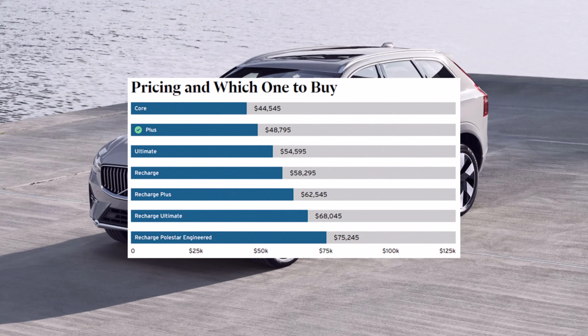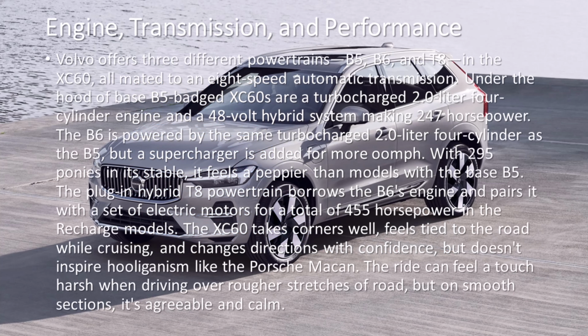Volvo offers three different powertrains, B5, B6, and T8, in the XC60, all mated to an 8-speed automatic transmission. Under the hood of base B5-badged XC60s are a turbocharged 2.0-liter 4-cylinder engine and a 48-volt hybrid system making 247 horsepower. The B6 is powered by the same turbocharged 2.0-liter 4-cylinder as the B5, but a supercharger is added for more oomph. With 295 ponies in its stable, it feels peppier than models with the base B5.